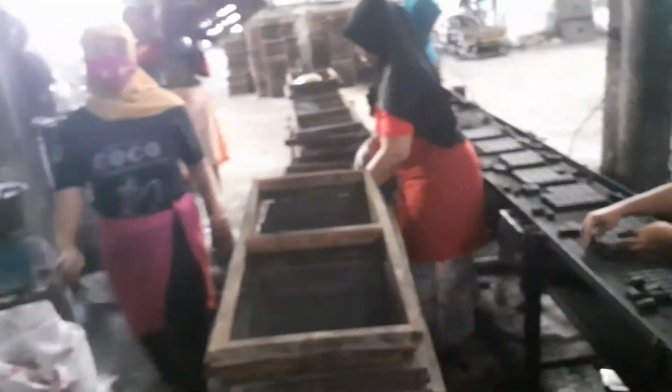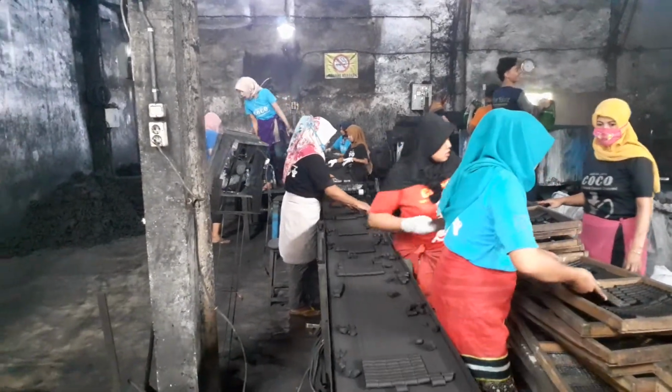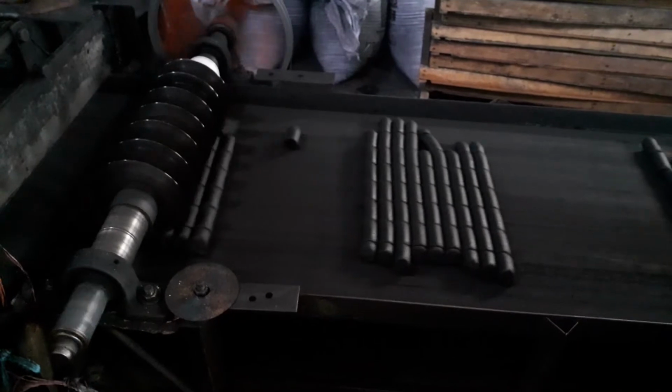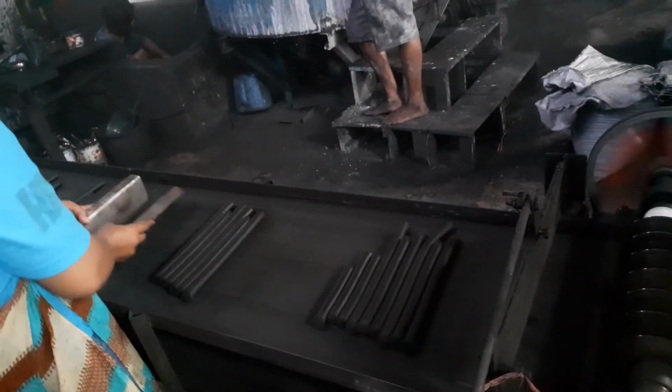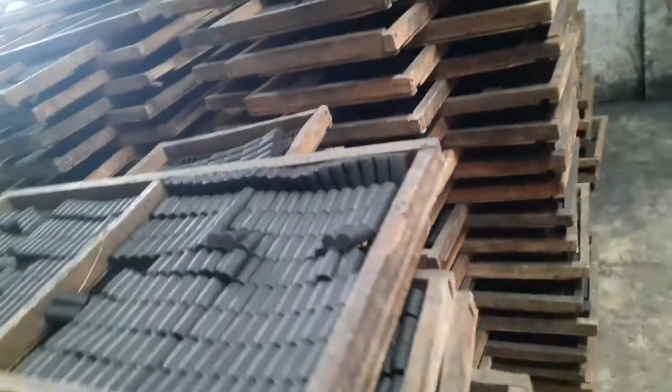This is a mixer machine. Mix the coconut shell charcoal with tapioca flour, and we put it in trays. After that, we put it in the trays and move it here to dry in the sun for a couple of hours.